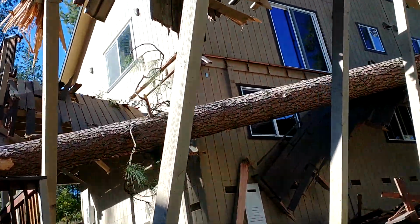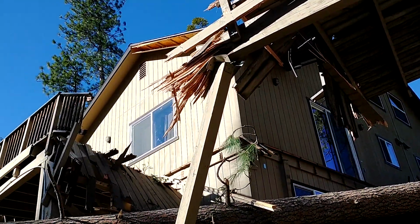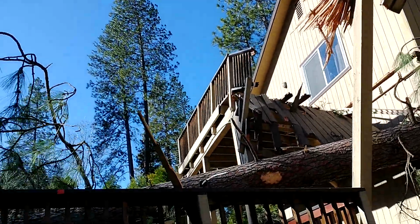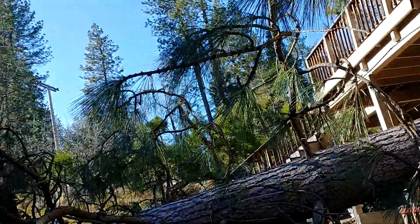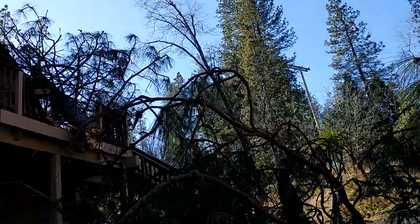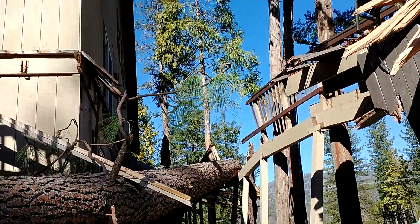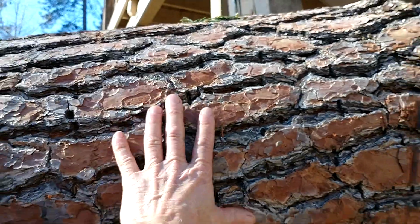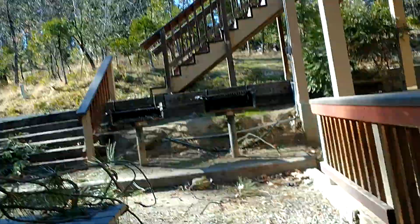snapped this beam. Now that's a 12 by 6 beam going across to help support that deck, and it just splintered the heck out of it. Then it went all the way across, caught the roof of this one, broke that deck. Let me see if I get around here. Look at the size of this tree. See my hand on there? This is probably at least 2 foot round.